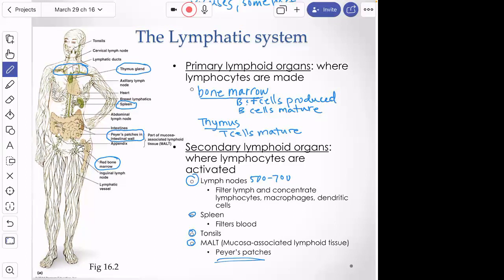Okay. Let's see, what else did I want to say? All right. Okay, questions about the lymphatic system?